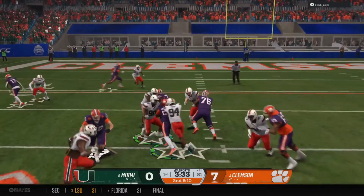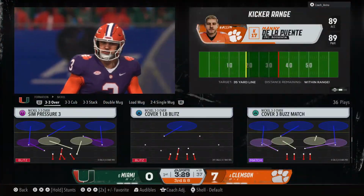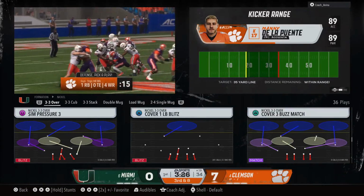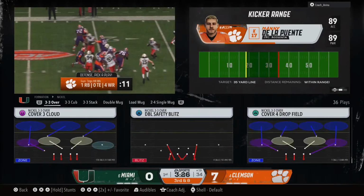And the ball is handed off out of the shotgun. The junior able to bring him down quickly. Love this early in the game by this defense, taking control of the line of scrimmage, not giving this back anywhere to go, and they keep him short of the first down.